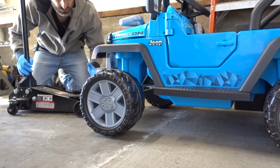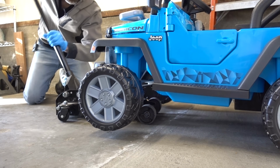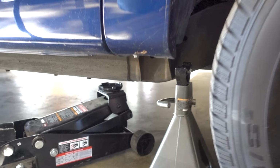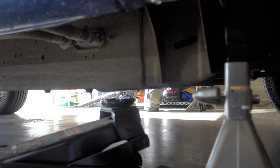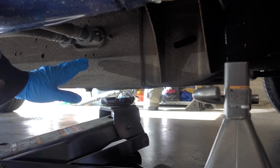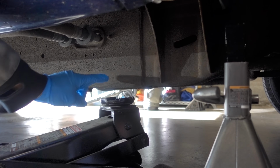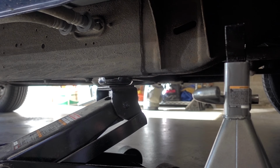Okay, first things first here. Let's get the car up in the air. You're gonna wanna make sure you choose the correct area to jack up your car. You can find that area in your owner's manual. It should tell you the exact locations that are meant to jack up your car. In my case, because this is an older truck that is body on frame, I'm gonna choose a strong portion of the frame and throw my jack right under there.